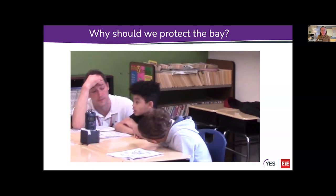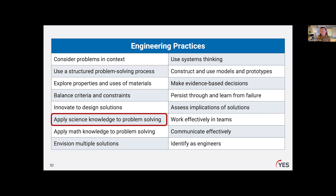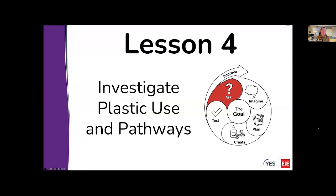Yeah. Okay. So students are really thinking about the impacts. If it impacts one organism, how is that going to move in the food chain and even cause problems for us, as we are part of the ecosystem and part of the food chain as well. And so again, this particular lesson really helps students think about the problem and how it's impacting different groups and organisms, but also we're asking them to apply science knowledge, their understanding of ecosystems, their understanding of food chains, and how that knowledge will help them solve this problem.